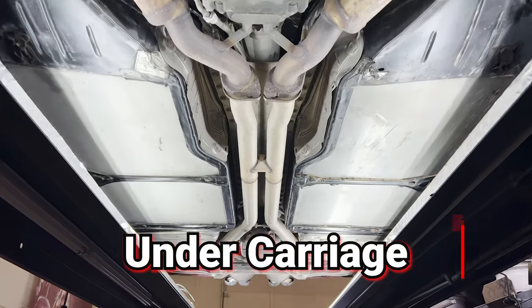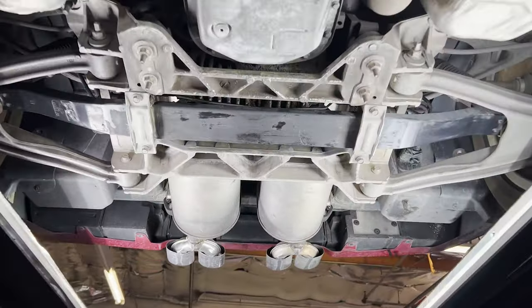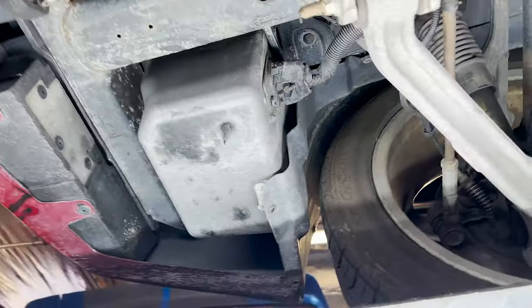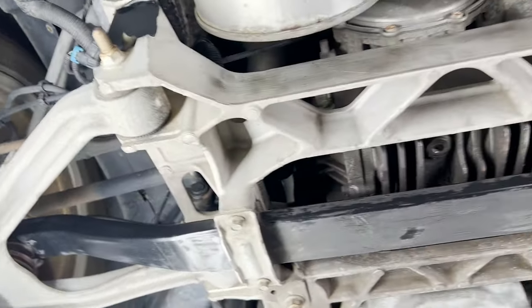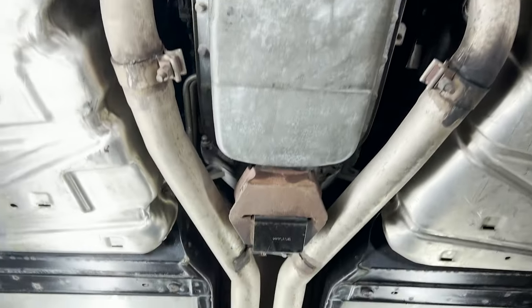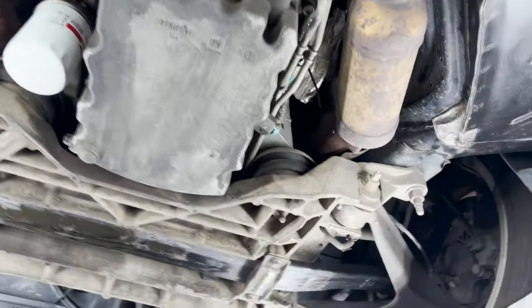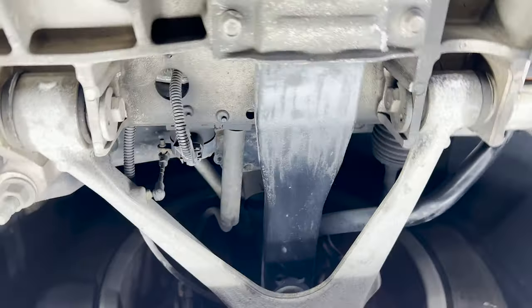As you can see under here, it is nice and rust-free. No issues going on. Four-wheel disc brakes. Rear transmission. All the exhaust is all there. Brakes in the front are good. Everything that you want.